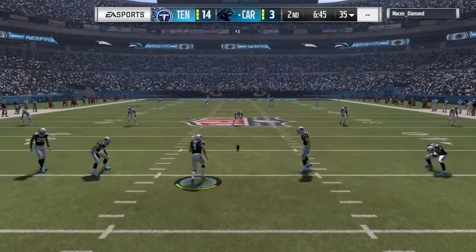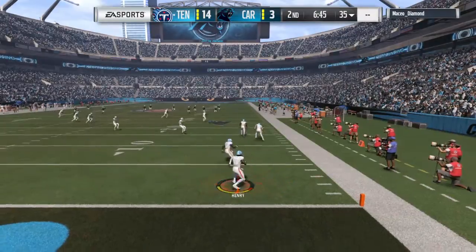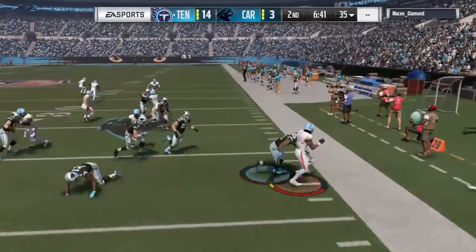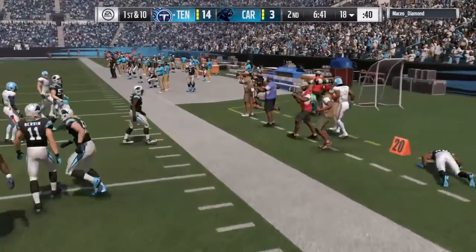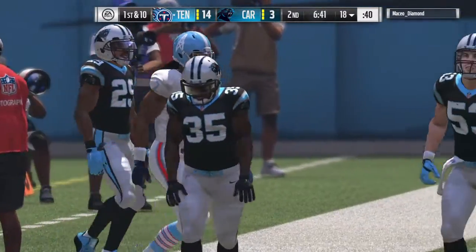After knocking through the field goal, here's Gano back out there now for the kickoff. This is taken at the 3. Shreds the tackle. Muscles him off. And here comes Tennessee as they get set to take the field.